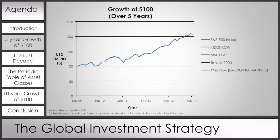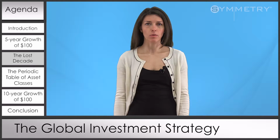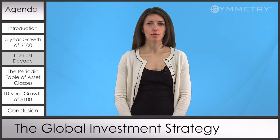In fact, over this time frame, the S&P 500 outdid other major regions of the global stock market, besting U.S. small cap stocks, international developed stocks, emerging market stocks, and consequently, an index representing a global mix of all the major stock regions. With this evidence at hand, you might quickly come to the conclusion that one needn't bother with anything other than the S&P 500. But does the previous graph really tell the whole story?